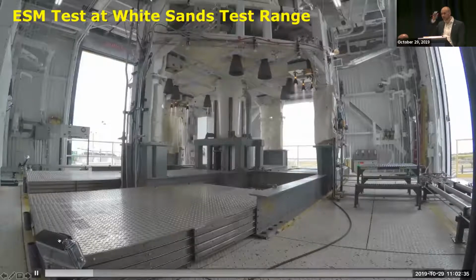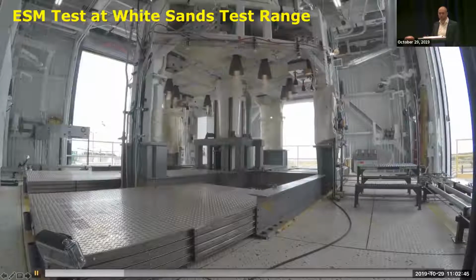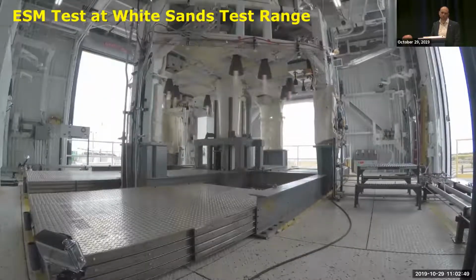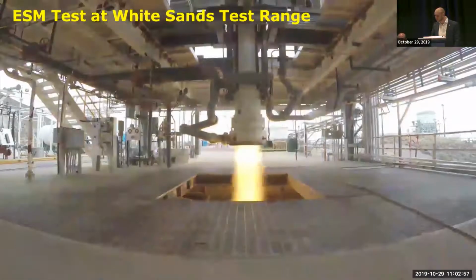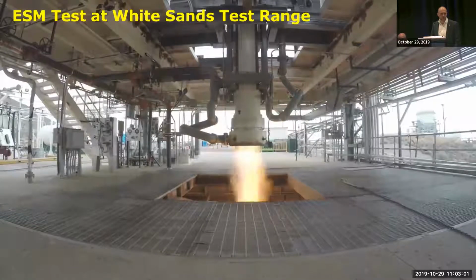Anyway, that was the European service module being tested at White Sands. If you run the movie through, we have a lot of different engines firing and operating together. I'm told it's the most complex propulsion system ever created. But they would say that, right? But it's cool to see this thing built and delivered and operating and waiting to go to the moon. So that's some of what we've done with you. We're looking forward to the flight of that.